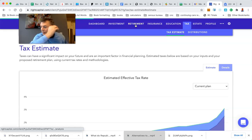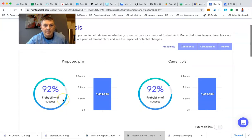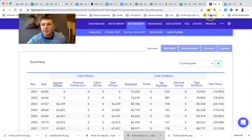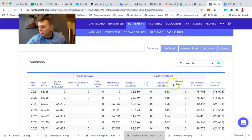Let's go back to retirement. We see 92% probability of success. Looks good. Then we go to cash flows and hit the totals here, and they're going to pay $28,000 in total taxes. $28,000 in total tax. Let's see how much they leave.